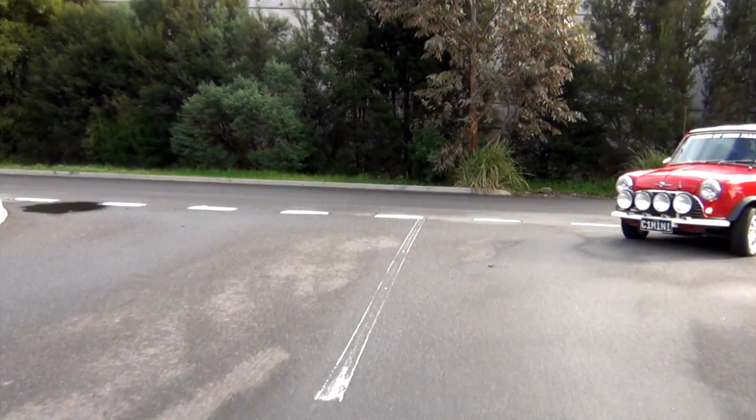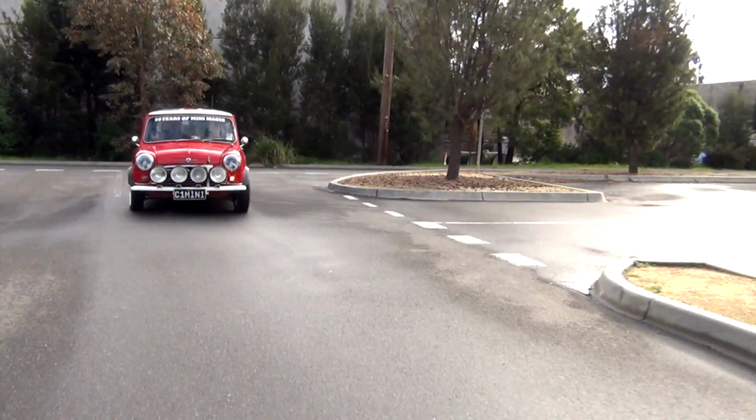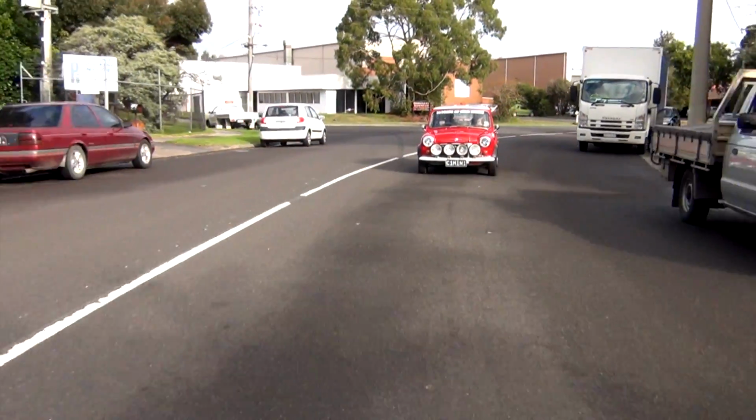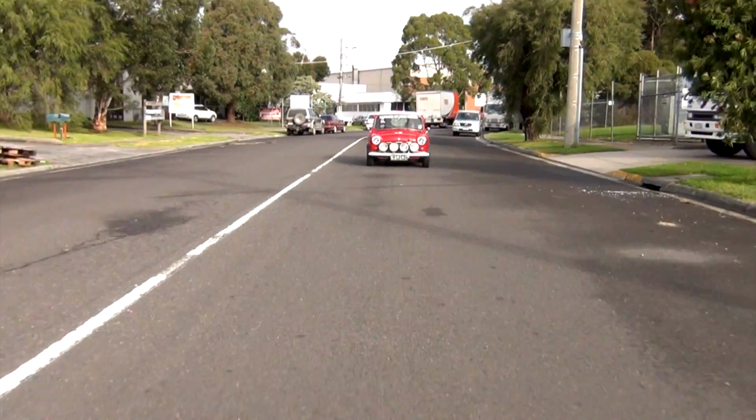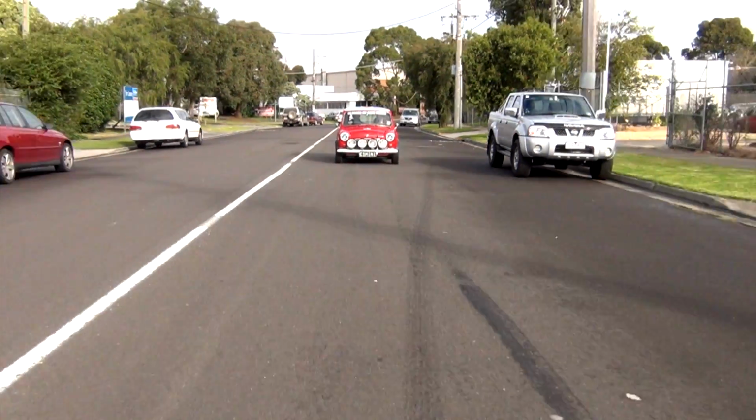I suppose the thing that really comes to mind is how much joy it gives to people. People are always smiling around Minis. Whether they're in them or out of them, they seem to love them. I don't think you can really put a word to it, I suppose. Except maybe love. People love their Minis. So what do you think it was about this original Mini that made it so popular? Fuel economy.